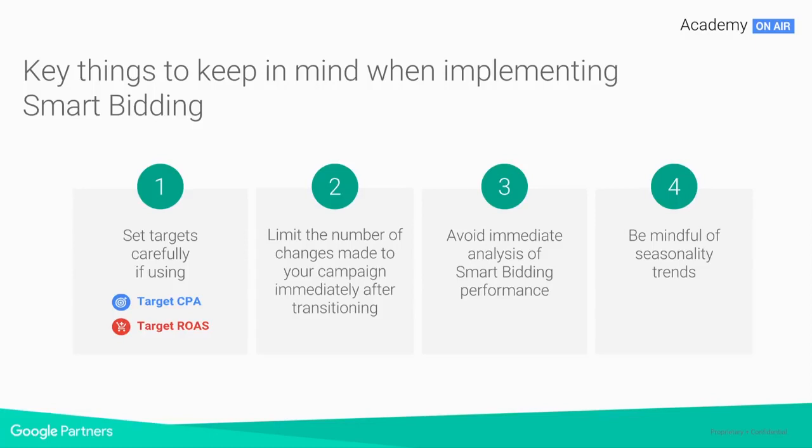Closely related to that is avoiding immediate analysis of smart bidding performance. There's going to be some fluctuation in the system's ability to hit, for example, target CPA in the initial period. Once it gets through the learning period, it's going to be a lot more reliable and consistent. So don't judge the performance of the campaign right out of the gate. Again, give it some time to learn and come back and assess it. And we'll talk a little bit in the later slides about what timelines you should be looking at to wait on when you should be evaluating.